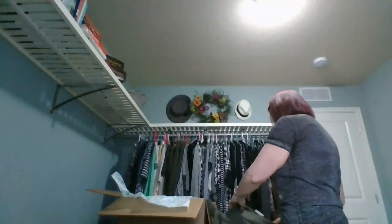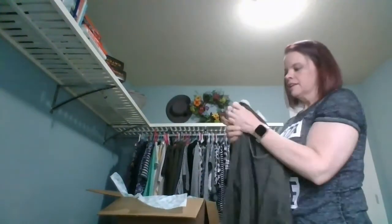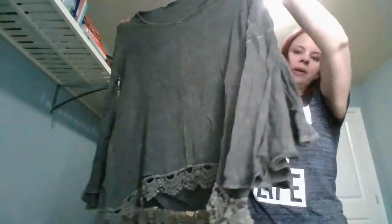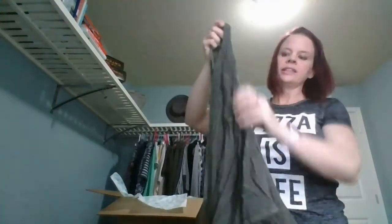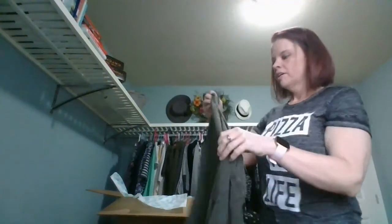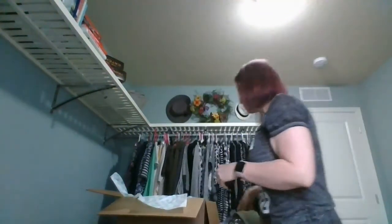All right, next we've got Altered State. I've had mixed success with Altered State, but I do love their style. So this is a medium top. You've got kind of their boho vibe going on. I like the crochet at the bottom, and then the sleeves are bell sleeves here. Okay, so I really do like that.